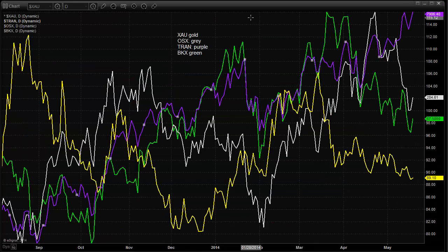Here's a look at the multi-sector daily chart. The gold was fairly weak today. A little bit of a bounce back in the banking index, which is definitely welcome, and also the oil services.